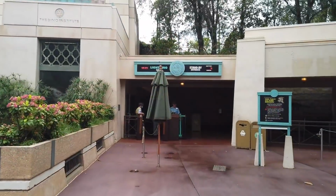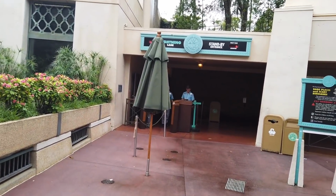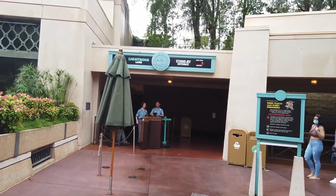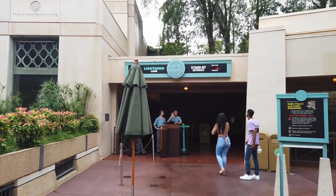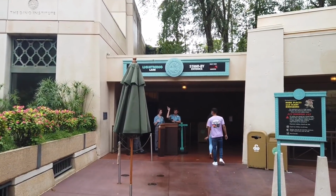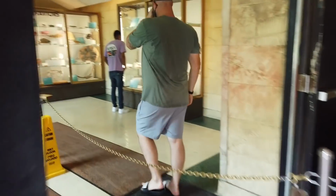But I do. It has a 5-minute standby line. Lightning Lane, probably useful here maybe during the really busy seasons. It'll get up to 45 minutes, an hour tops. But for the most part, it stays pretty low, and you don't need to use Genie Plus here either. Welcome in. Thank you. Let's go see Dr. Grant Seeker.